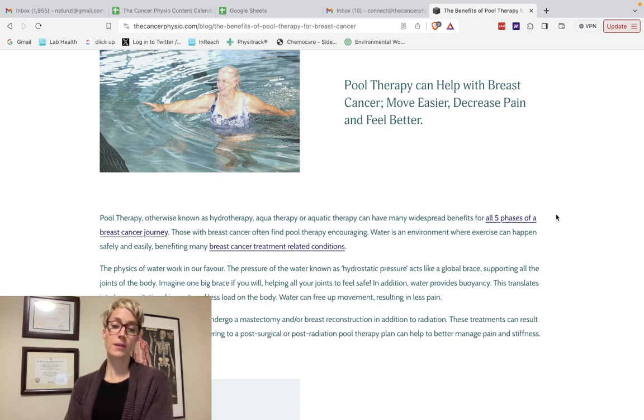It can go more into radiation treatment side effects, radiation fibrosis, into cording, a stiffening of the shoulder. Sometimes post-surgery, there's pain and stiffening of the shoulder. There can be neuropathies that onset, symptoms related to the hormone therapy, such as nausea, dizziness, lightheadedness, and weakness, and so on. So there's many stages in a breast cancer journey.